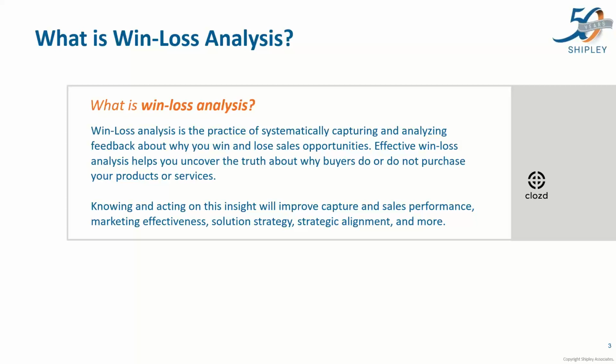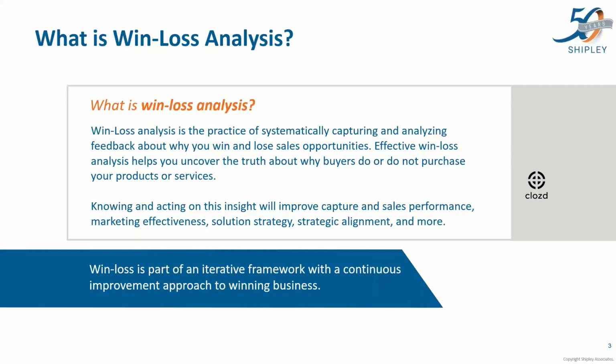And we're going to talk about, Jonathan especially is going to focus on, what seems to work when we try to engage in this activity. What stumbling blocks do we come upon? But knowing and acting, this bottom paragraph here, knowing and acting on this insight will improve capture and sales performance, marketing effectiveness, I would say business development success, solution strategy, strategic alignment, and more. So this is a very important topic.